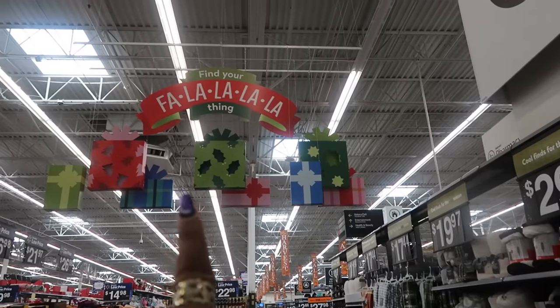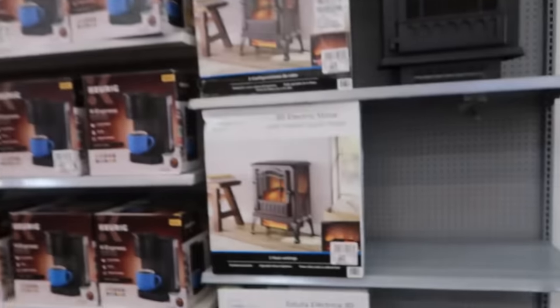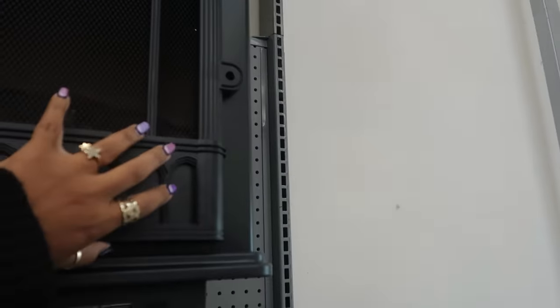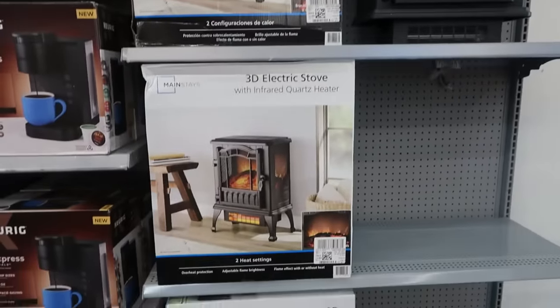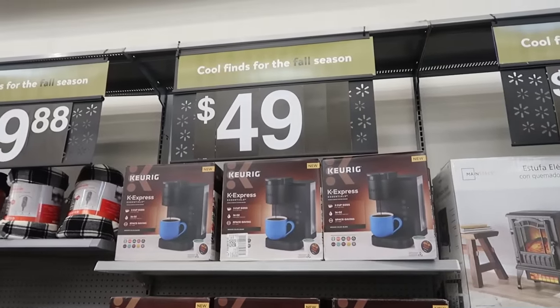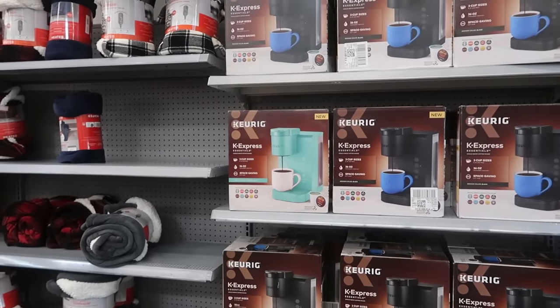Did I like their little sign? Find your fa la la la la thing. That's cute. So right here when I walked in, they have these 3D electric stoves. That is so cool. I like how it has a little vintage look. I'm not gonna mess with it, but it's $72. I thought that was pretty cool. They do have the Keurig K Express. Those are $49 right now. I see the black and that pretty Tiffany blue, or yeah, that's the color I say it is.